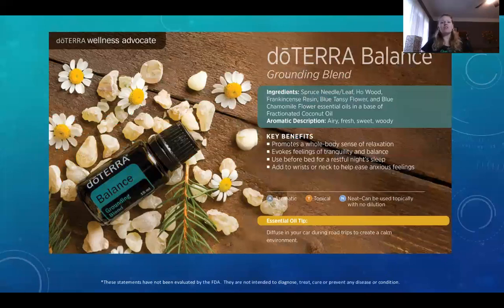It is a blend of spruce, hō wood, frankincense, blue tansy, and blue chamomile flowers in a base of fractionated coconut oil. And so it's got a beautiful bluish green tint that I just love. And it smells very earthy and grounding, but not too earthy. I love it. I think it smells really awesome. Balance does what it says. It's very balancing to the system, very supportive. So it helps support a whole body feeling of relaxation.